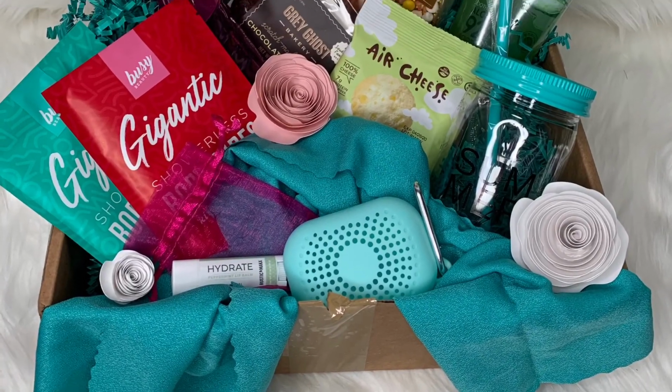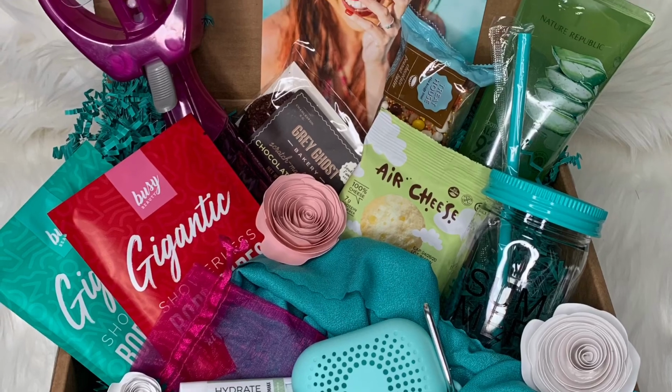You guys, that's the good thing about this. You can have the period essentials or you don't have to. This time I did not because I wanted to show you guys how this box is amazing without it. Yes, it is amazing. That's right. I use that word a lot when something is amazing and only when it's amazing. And that is what this is.